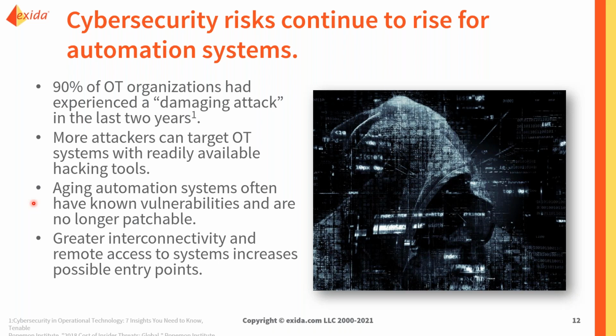So there's no longer a security patch available to mitigate these vulnerabilities, which essentially means that the system is stuck operating with a security hole that cannot be mitigated. And then the last point is we're seeing greater and greater interconnectivity of automation systems, both for the process industry as well as in manufacturing and really many different types of industries, and a growing prevalence of remote access. And so with these changes, systems that were not originally intended to be connected to internet connected systems are now more accessible, and we really have more possible entry points that attackers can leverage to gain access and potentially compromise the system.